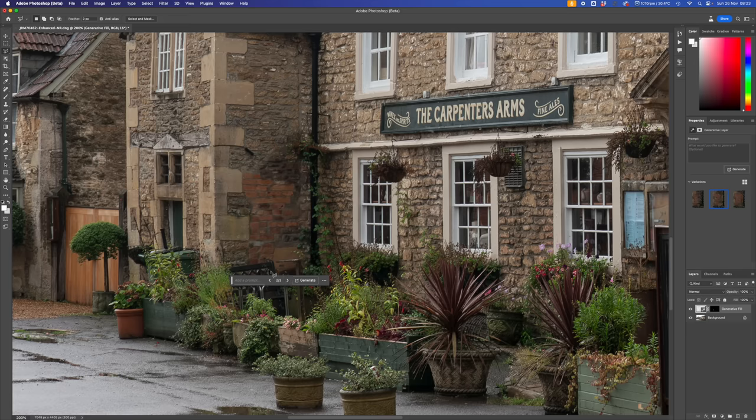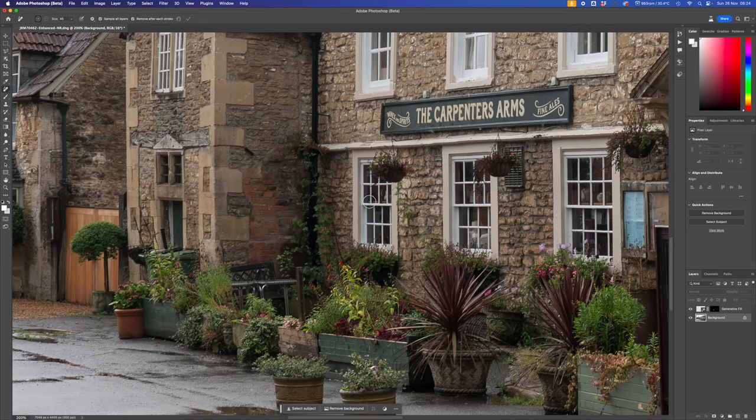Option two, a bit more brickwork, and option three. I think option two maybe, or no, I'm going to go with option one. That looks fine to me. I'm just going to step over to the remove tool. So you can go into the spot healing brush tool, J, and select remove tool. I'm just going to go back onto the background layer.